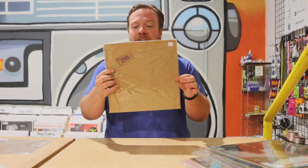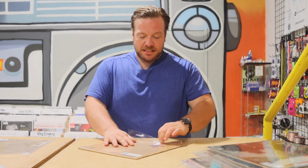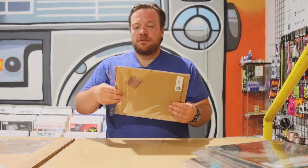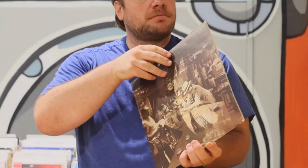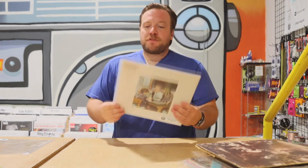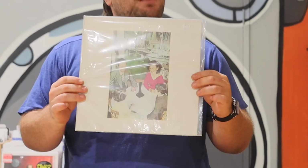Led Zeppelin's In Through the Outdoor for $19. This is in the original paper bag, and it's got the regular jacket inside, so that's $19 for that. More from Led Zeppelin, Presence, nice gatefold for $25 for this one.